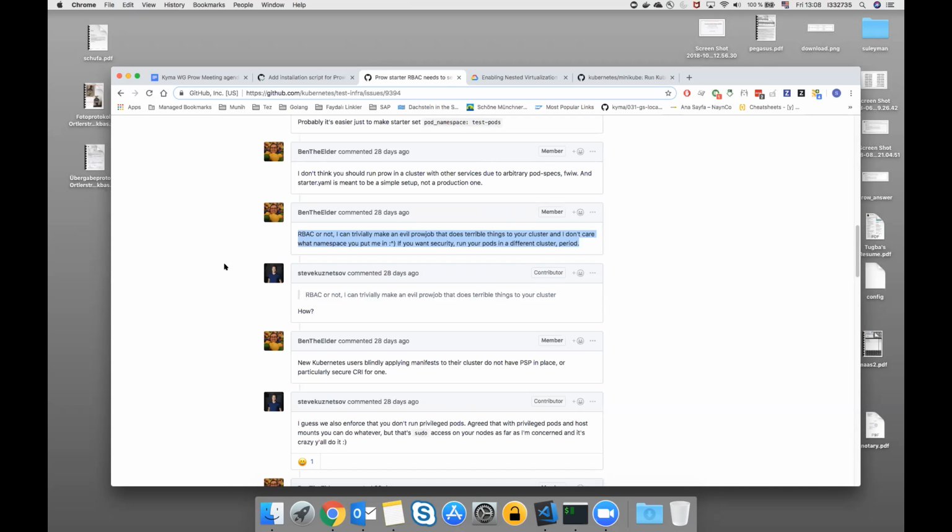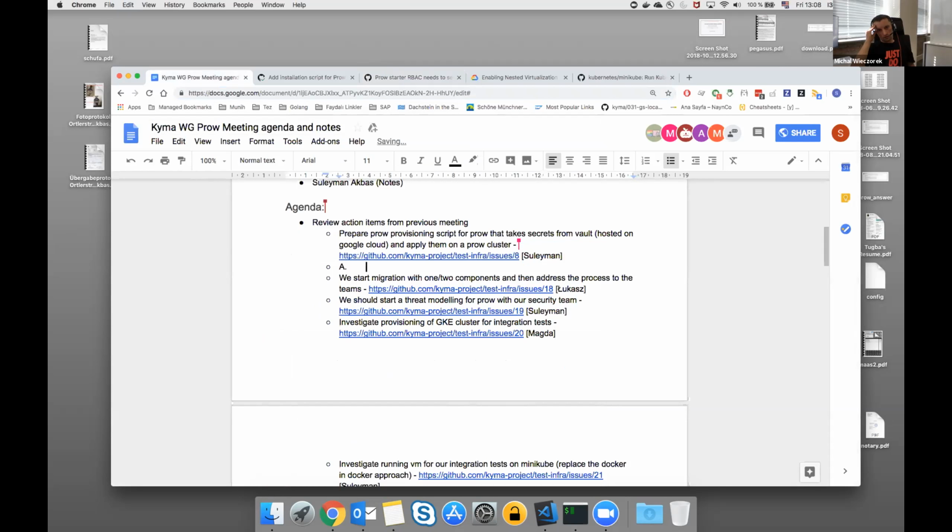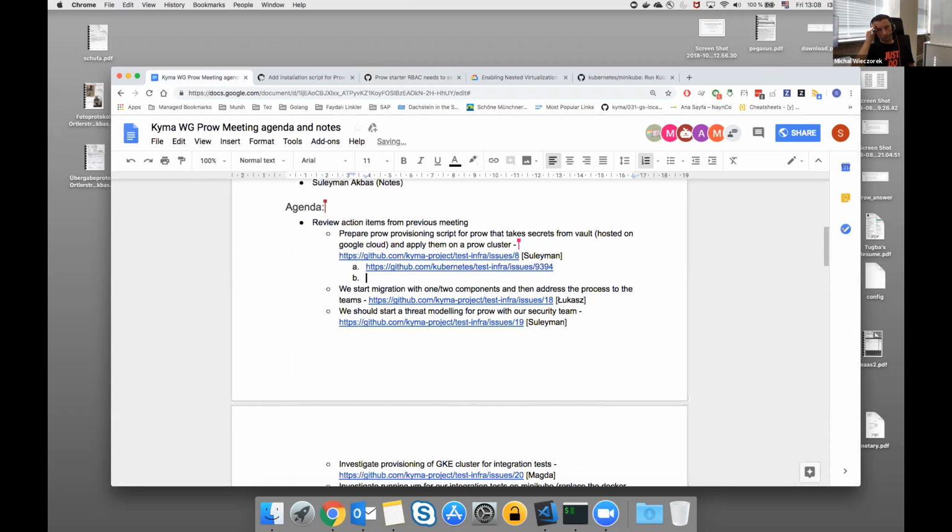Could you add a link to that discussion to our pull request to have it in one place? Of course. I'll do that after the meeting. Okay. I would stay with the current setup. I mean, one Prow in one cluster, and leave that for the security review, which we have planned somewhere. I don't know when, but in the future. Of course, that could be discussed.